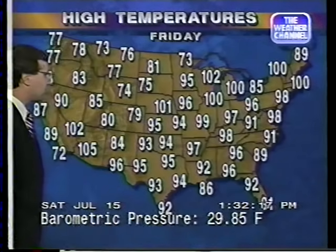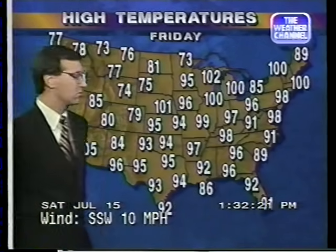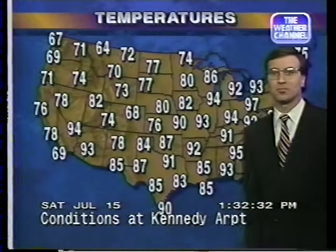Looking at high temperatures yesterday around Chicago, you made it up to 100 degrees. Wow, a hot one yesterday at Green Bay, 102. 100 at Boston, I believe the first time since 1977. Meanwhile, across much of the Northwest, rather pleasant.